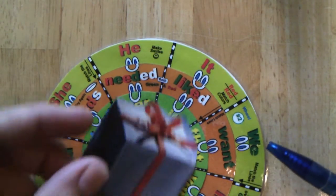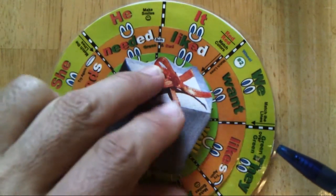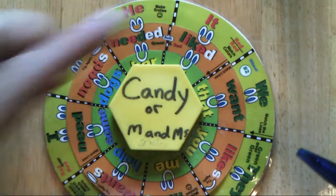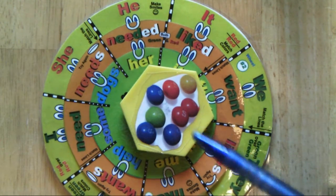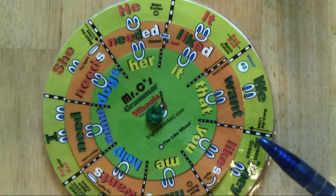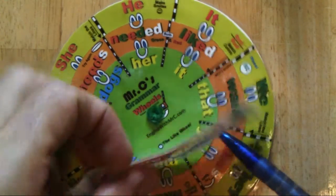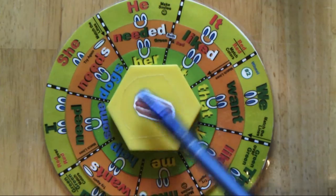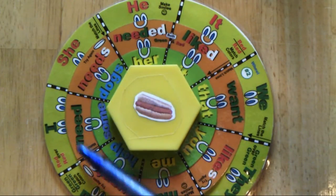I want a gift from my boyfriend. I want a gift in a package. I want candy or M&Ms. You can use pictures and have students tell you what the word is. I need toothpaste. And so you can use any kind of manipulative to help you expand vocabulary while practicing the verbs that express need or desire or personal taste.